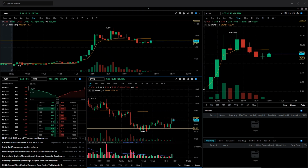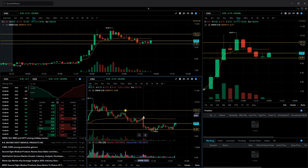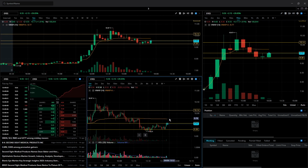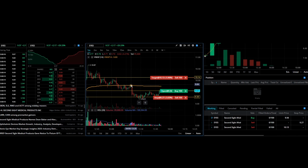QQQs is trying to push upwards. There's some resistance in the way, although we hope to have our take profit before that at 1014. It's going to be resistance near the VWAP as well. I'm going to go ahead and throw it over there, 956.